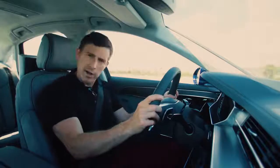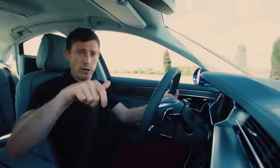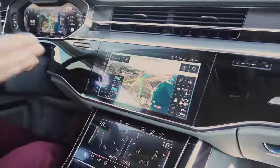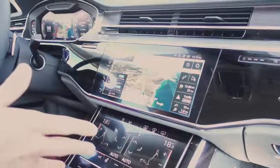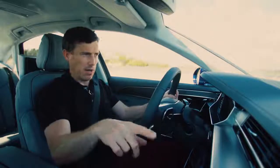This lardy weight isn't the only issue I have with the A8. There is one thing I'm really worried about with this car, and that's the fact that Audi has ditched the swivel wheel to control the infotainment system and gone for a touchscreen, and there are two of them. Let's see what it's like to use when you're driving, because that's what matters, and that's where touchscreens are a bit of a problem. But okay, let's see if I can do it.